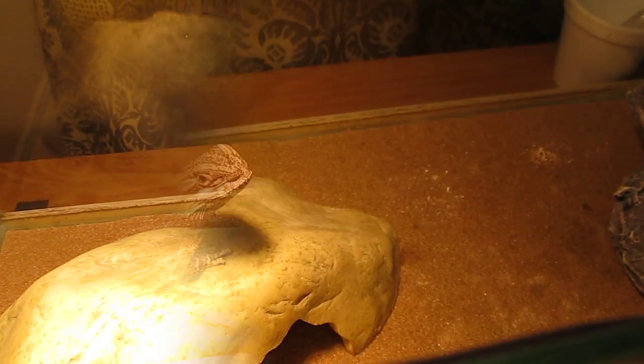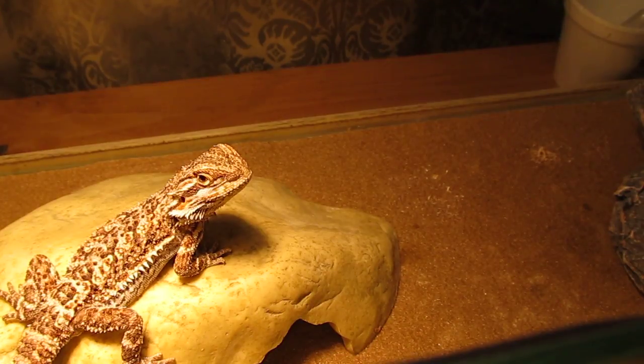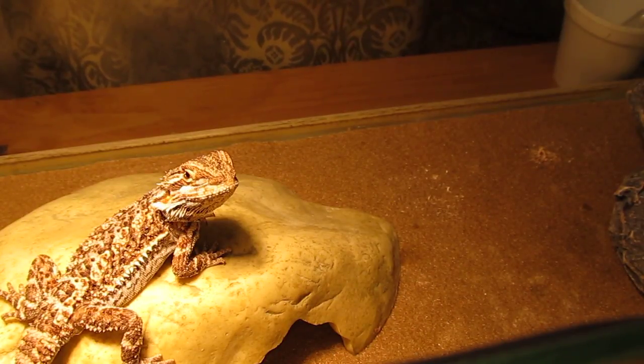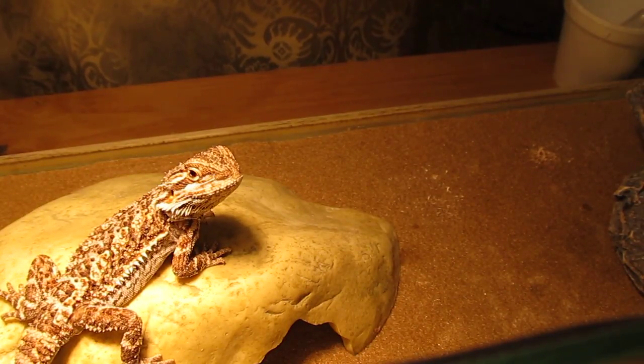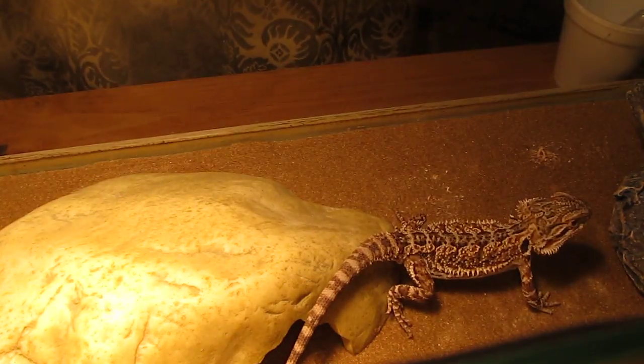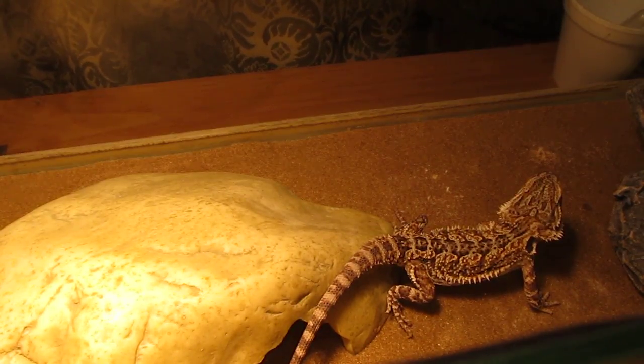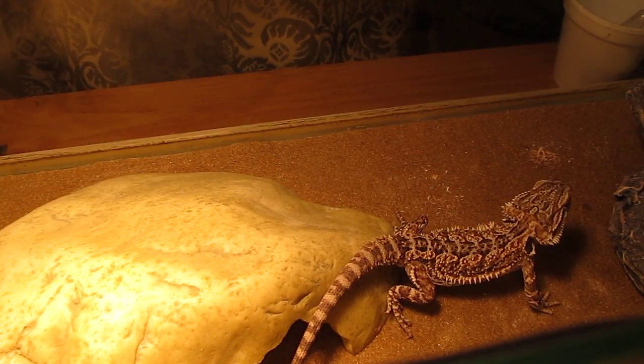Let me cut out here again. Alright, pretty much ready to go to feed Rex. As you can see, he's sitting on his rock. I put him there, and he looks ready to go. I usually do that because I do it on this end. I threw the crickets in on this end so that he doesn't cheat. So what I basically do is I get him about 8 to 9 crickets. About 8 crickets per day, and I do that twice per feeding.